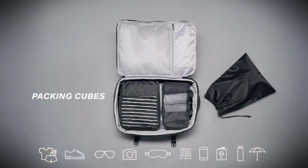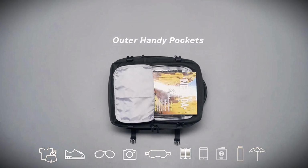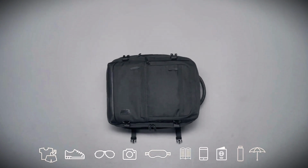Business trip, weekend getaway, or campus life, it's got you covered. Grab the Bag Smart Backpack and pack like a pro, because chaos doesn't belong in your carry-on.